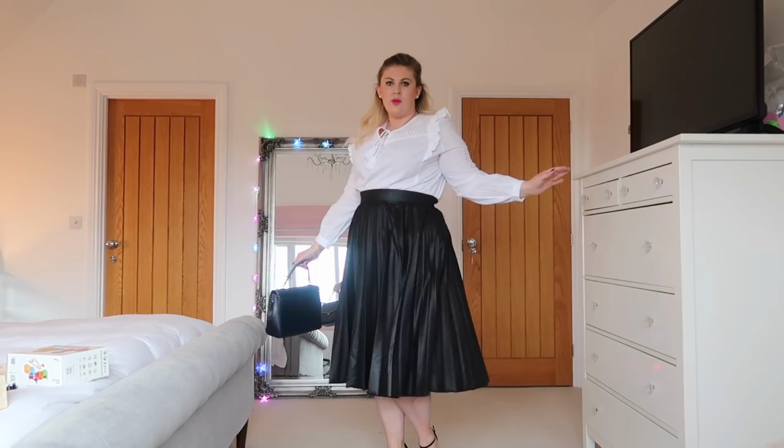So the top is a big hit. I absolutely love this. I can feel this becoming one of those things that I wear to a lot of work events and smart events. And I absolutely love the skirt. So I'm going to try and find a way to put the camera somewhere so that you can get a good shot of the skirt. So there it is in all its glory.